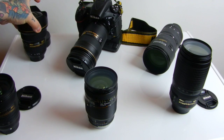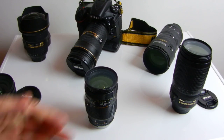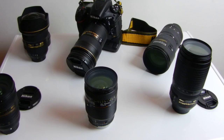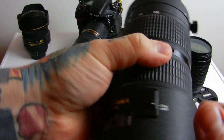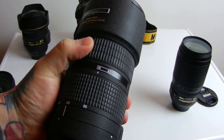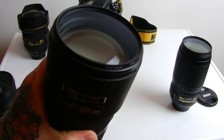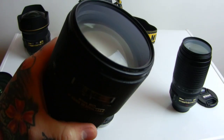So $5,000 in the back row and $1,400 on the front row. These are the two trinities of Nikkor lenses. They will all work on both FX and DX, all of these lenses combined. Like I said, do not think about getting the 70 to 200. Even if money is no object to you, which it is to very few people, that's not the case for most people. The 80 to 200 2.8 is a superior lens.